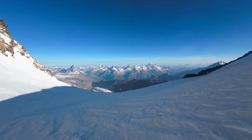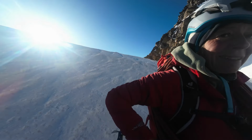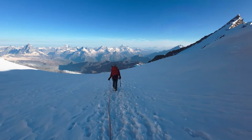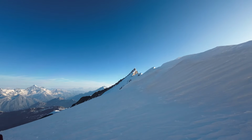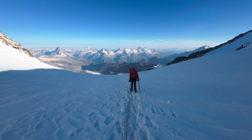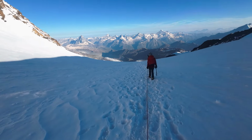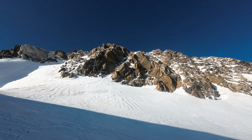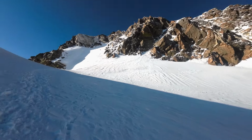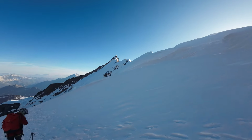There's the peaks, beautiful morning, sun just glinting over the horizon, nice place to be. And a long hike back down, and there's the summit of Nordend, one that was just a bit too much today. Anyway, beautiful day, beautiful walk to be had still. People on the fixed ropes over there of Monte Rosa, just coming down into the col. There's Nordend.